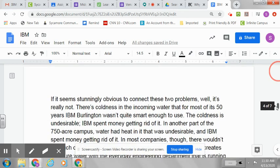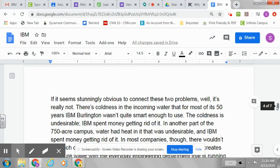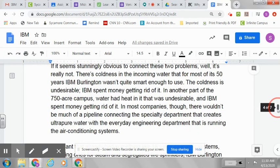So what they started to do, they were spending money on getting rid of the cold water, and in other places they were having hot water and getting rid of it. So now they're trying to figure out how do we get the heated water to the right places and the cold water to the right places without having to spend so much money on heating and cooling it? Is there a better way?